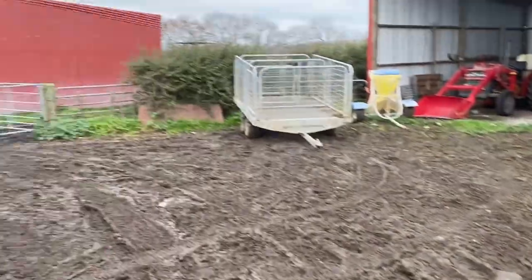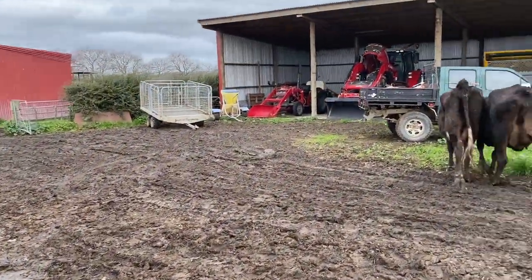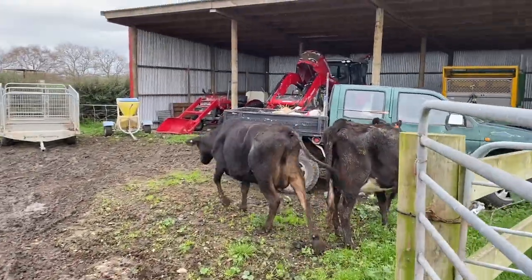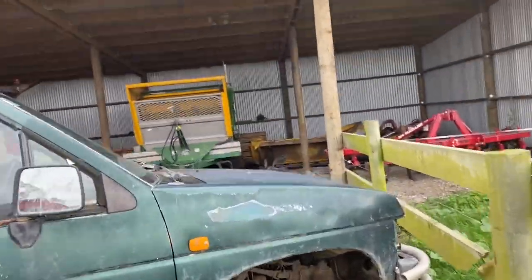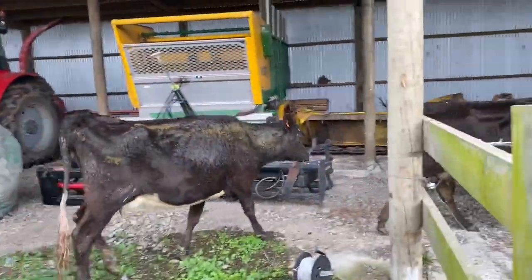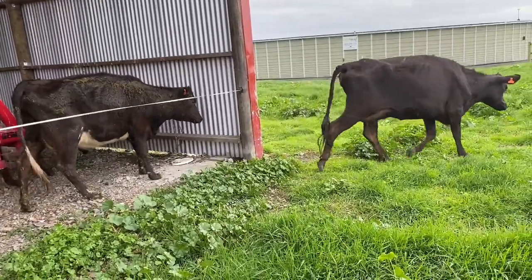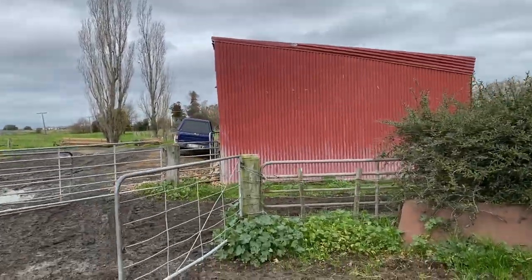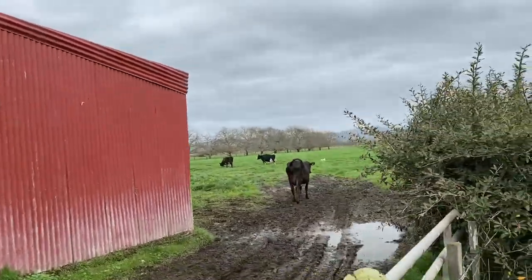Alright, we'll set up for them to go under here now. Okay. Good girls. I want you to go over that way. There, left. Don't go in the shed, please. Left. That way. No, not in the shed. Oh. Oh, you silly heifer. Right, I didn't just go the right way now. Gave me a bit of a run around for a second then. Sweet.